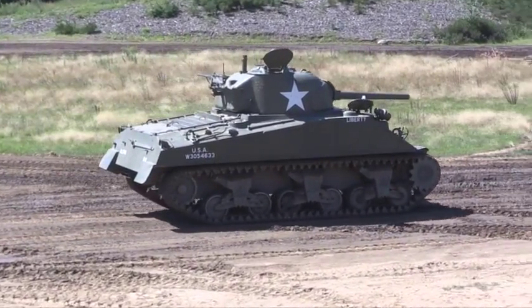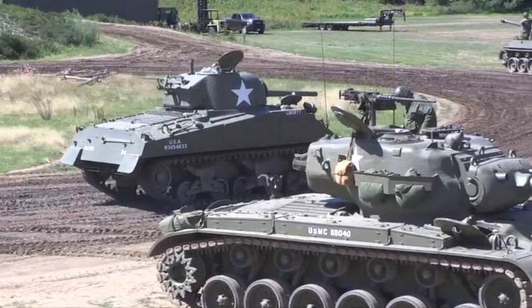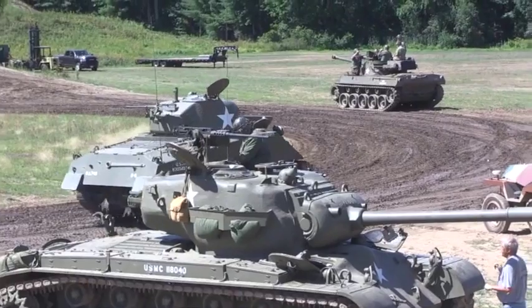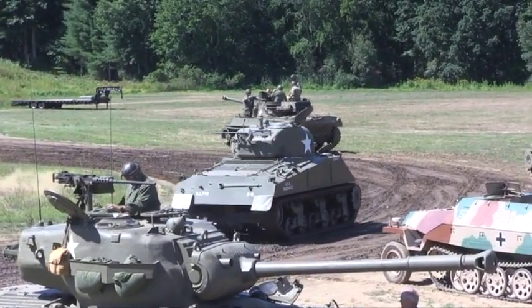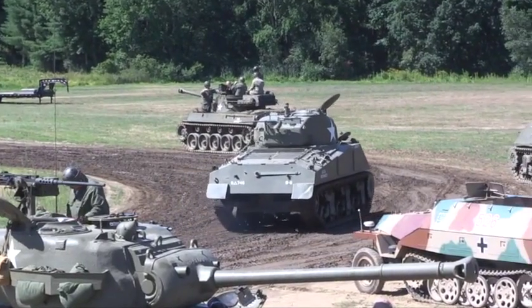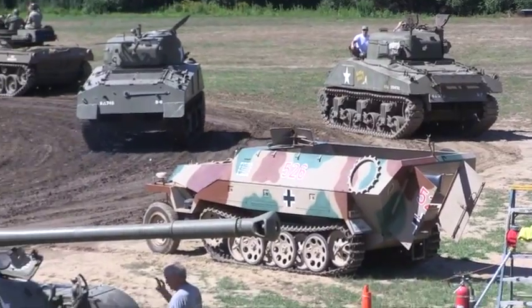So we're positioning the tanks to get ready for our exhibition that can start around 11 o'clock. You can see our chief tankologist, Dick Moran, who is guiding the 46.